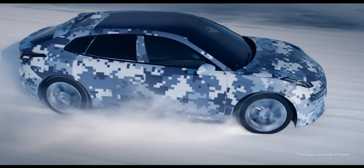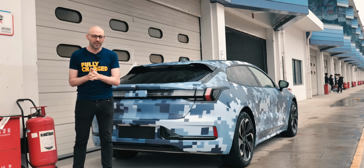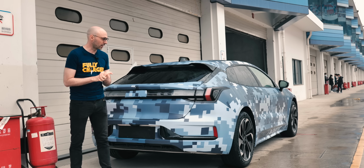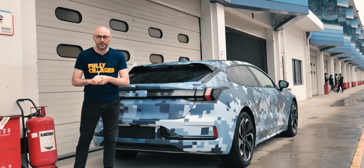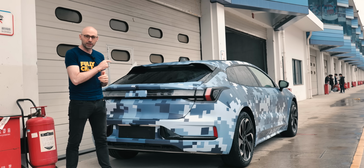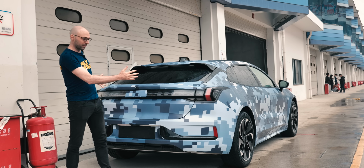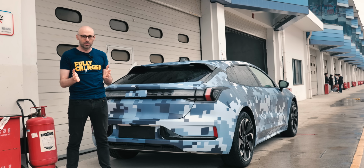So one of the first things you're going to notice about this car is the camouflage. Now obviously this is the pre-production version. The full versions will be released later this year. But I can talk about some of the features of this car. I don't have all of the details right now. They'll be released in a few weeks. But what I can tell you is that it has a very big boot. Now, as you can see, it's actually quite a large bum, or quite a big backside. But that does help with the boot space.